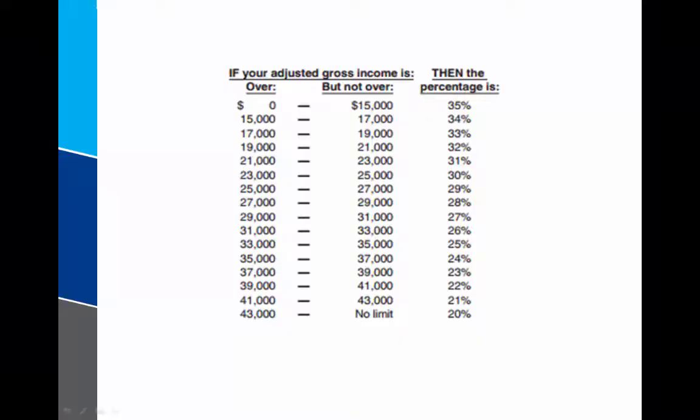The second limitation is that the expense limits are actually capped. If you have one child, it's capped at $3,000, and if you have two or more children, it's capped at $6,000. And then finally, the last level of limitation is that the expenses are multiplied by an applicable percentage based on your income. The highest percentage is 35%, and the lowest is 20%, and again that depends on your income level, and I can show that to you in a chart right here.